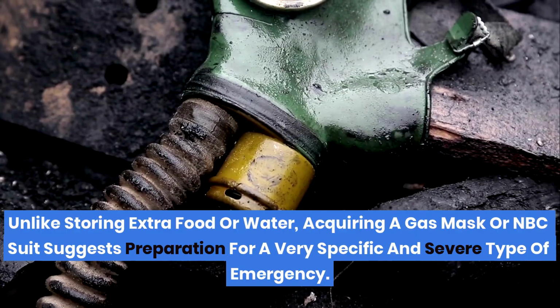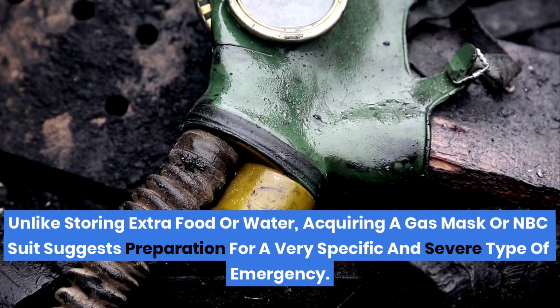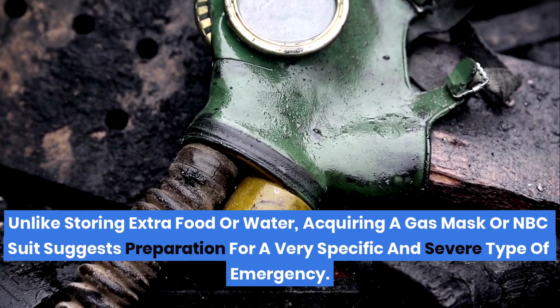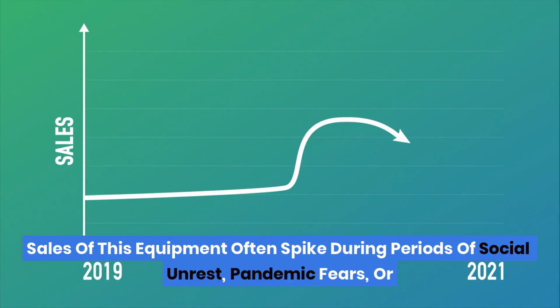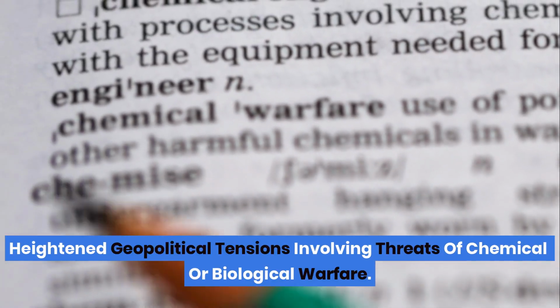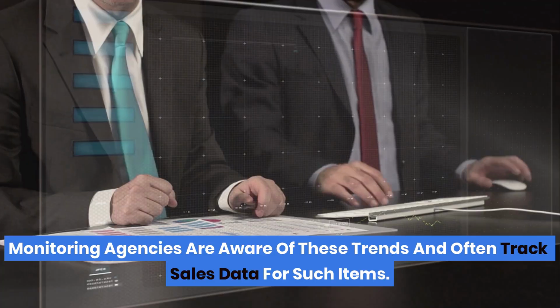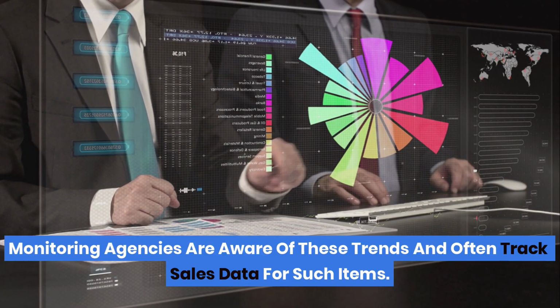Unlike storing extra food or water, acquiring a gas mask or NBC suit suggests preparation for a very specific and severe type of emergency. Sales of this equipment often spike during periods of social unrest, pandemic fears, or heightened geopolitical tensions involving threats of chemical or biological warfare. Monitoring agencies are aware of these trends and often track sales data for such items.